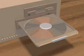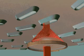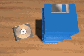Multimedia PCs have a third type of drive, the CD-ROM. While floppy and hard drives store data magnetically, a CD-ROM drive uses a laser beam to pack up to 650 megabytes on a single disk. Wow, that's about 400 floppy disks worth.